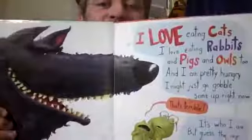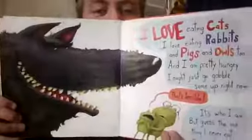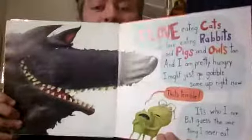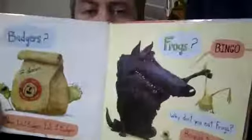I love eating cats. I love eating rabbits and pigs and owls too. And I am pretty hungry. I might just go gobble some up right now. That's terrible! It's who I am. But guess the one thing I never eat. Badgers? No, I eat badgers. Lots of badgers. Frogs? Bingo. Why don't you eat frogs? Because they are too wet and slimy and full of bugs. Oh, so it's good to be a frog.